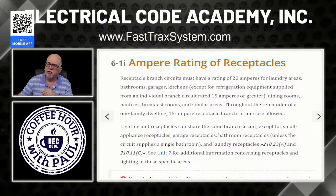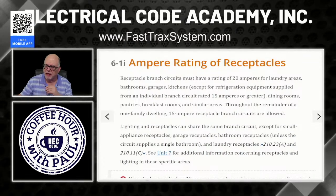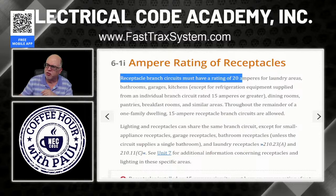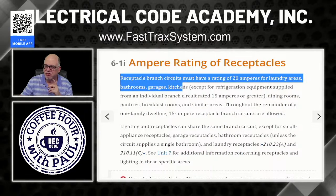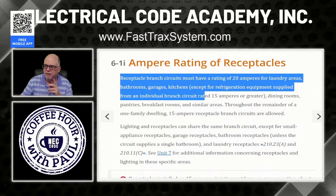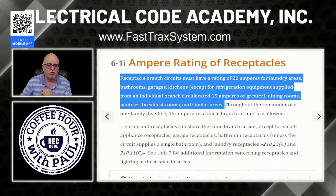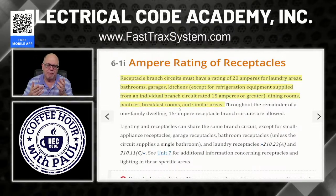So here we go. We're going to be talking ampacity or ampere rating of receptacles. And I'm just going to read you some content. Again, great content, and this is available in our Fast Trax program if you're a student. Receptacle branch circuits must have a rating of 20 amperes for laundry areas, bathrooms, garages, kitchens, obviously except for the refrigerator equipment supplied from an individual branch circuit at 15 amperes or greater. I'll explain that in a second. Dining rooms, pantries, breakfast rooms, and similar areas to all of those I just mentioned. Those all have to be a 20 amp branch circuit.